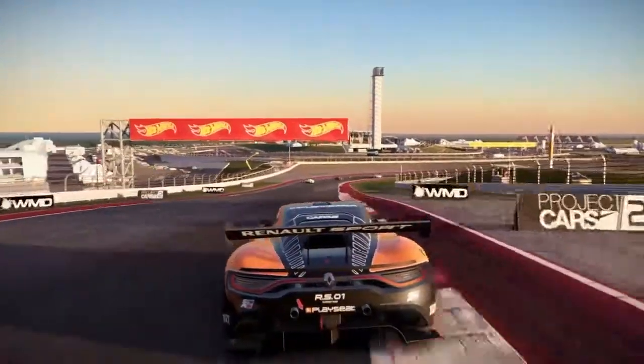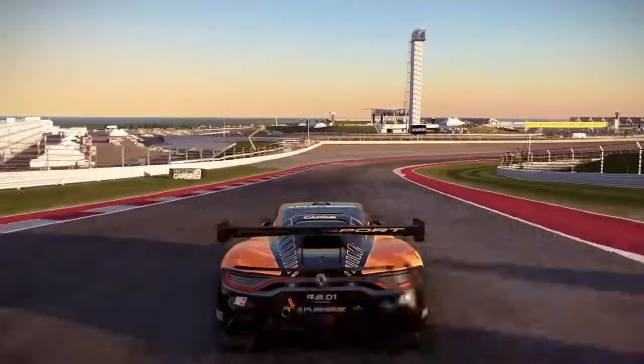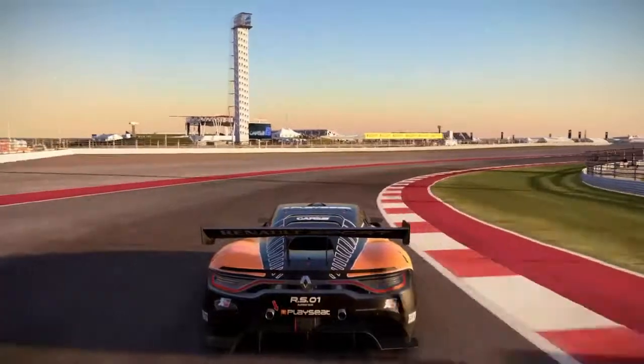Nice looking car, this one. I like it. As exhaust flames go out.